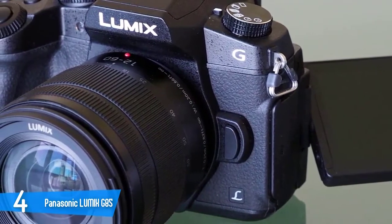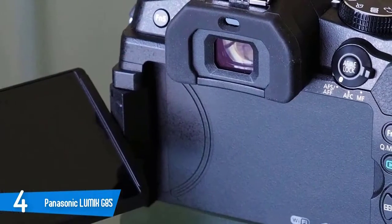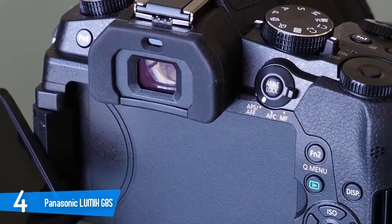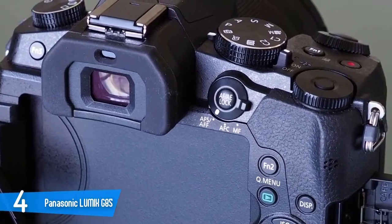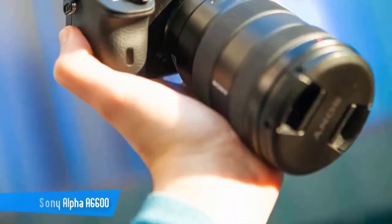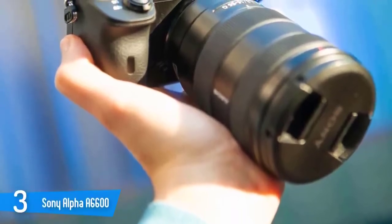The image stabilization system has a noticeable effect on smoothness too. The Panasonic Lumix G85 may not be the most radical upgrade we've seen in recent times, but there's still an awful lot to like about it. Number 3. Sony Alpha A6600.